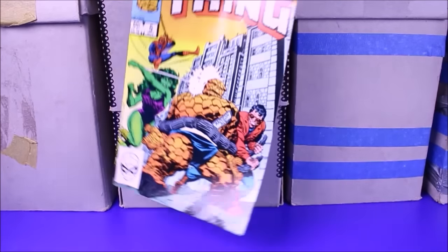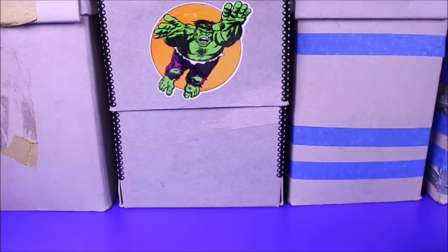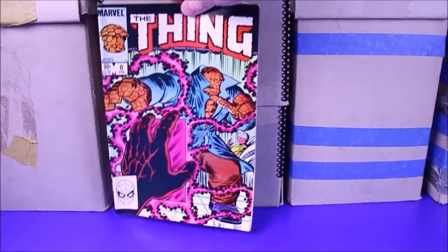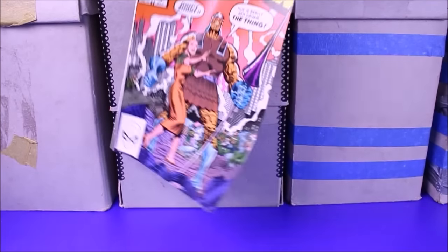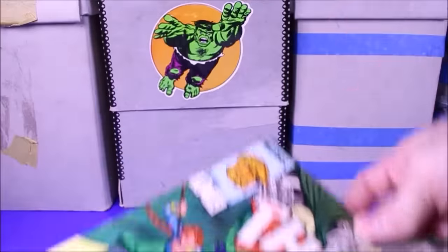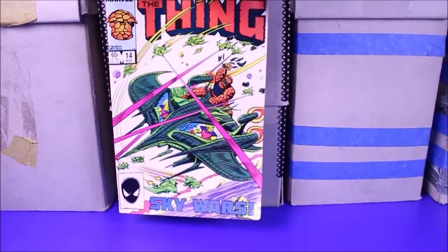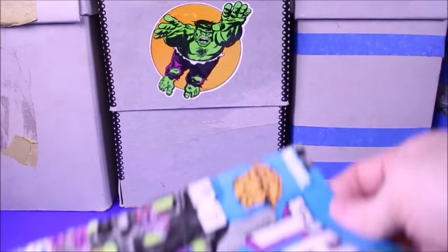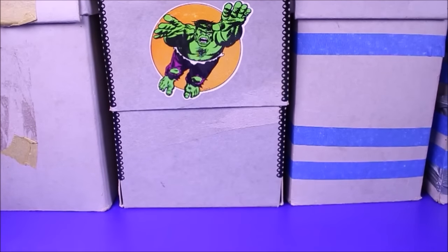Number five, number six. As a kid, the Thing was one of my favorite characters. Number seven, number eight, number nine, number 11, number 12, number 13, number 14, and number 15. This is cool. Again, I think I paid a quarter each on the Things. None of those are worth too much.